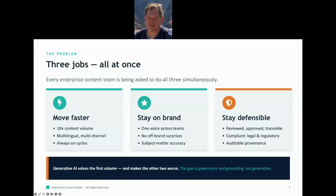But the more you generate, the more opportunity you have for drift. So your brand is no longer your brand. It's something AI has now muddled up. And then, where is this content coming from? You have no idea. You don't want to post anything that you can get sued behind.